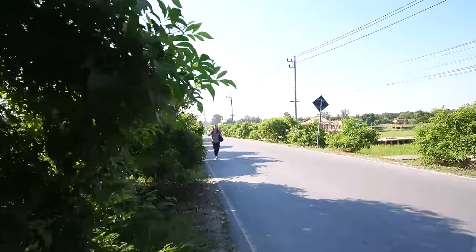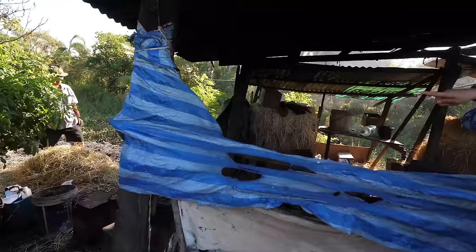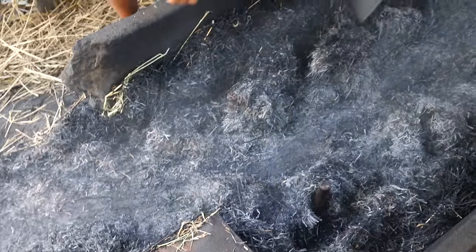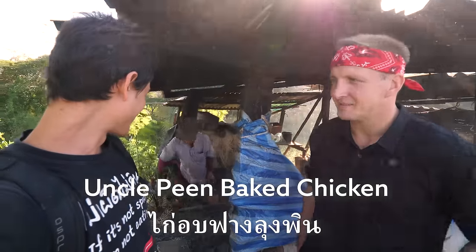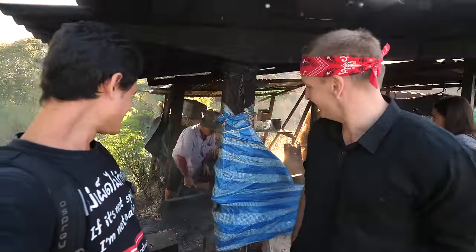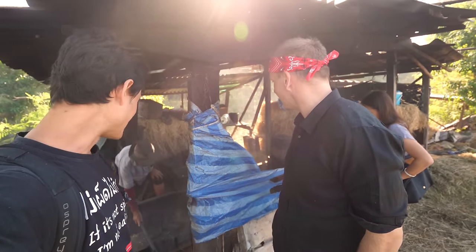Immediately as you step out of the car, you can hear the roosters crowing. He's about to put the new chicken in the grill. Oh, we gotta go. Okay, Uncle. Sawadee Krap. We got here in perfect time. He just finished a batch, but that means he's gonna start a new batch. And Uncle is very friendly. We're getting kind of bathed in ash. He's preparing it, it's almost like a tub of a grill or a smoker where he's gonna grill the chicken.